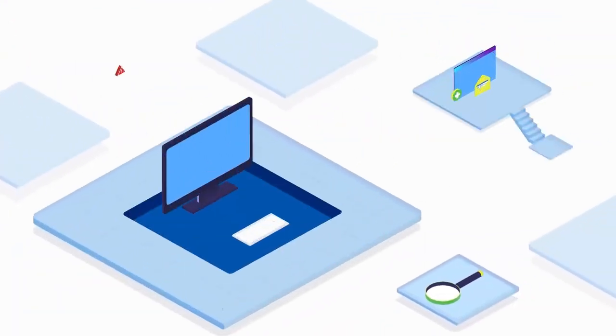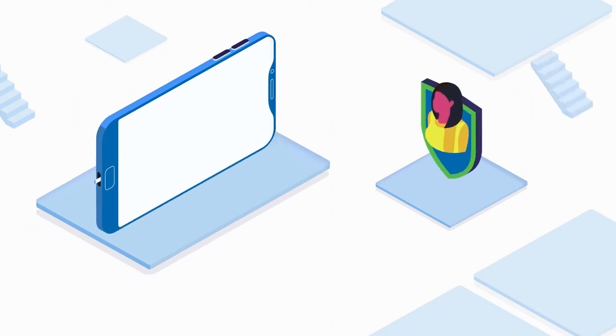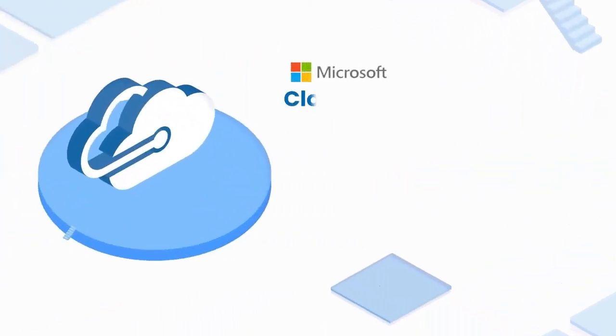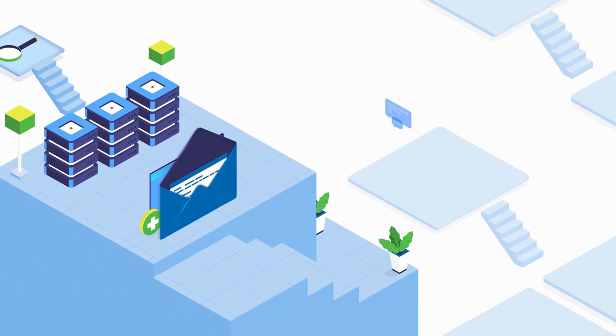Gain visibility into threats across email and identity data. This security service offering leverages tools like Azure Active Directory Identity Protection and Microsoft Cloud App Security to gain visibility into your environment. The outcome is a better understanding of threats in your cloud, data, and email.